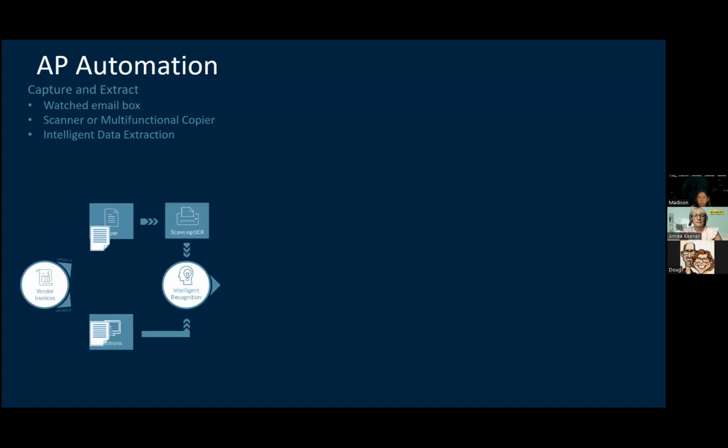So if we dive into the product itself, here's just kind of a quick overview of the solution. So the solution is really designed to watch email boxes, to automatically pull them into the system.